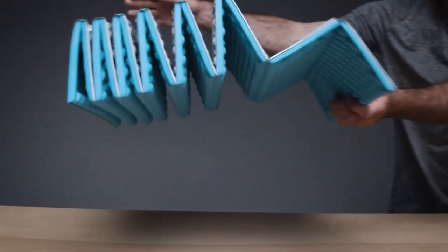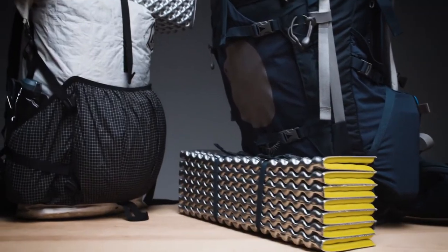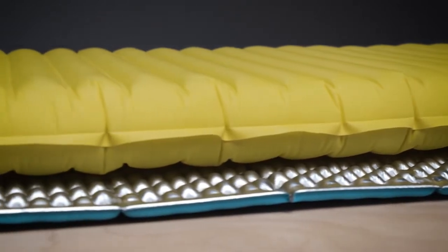As the original folding pad, the Z-Lite sets up instantly at camp or quickly folds up to carry on the outside of a pack. The Z-Lite also makes a great protective layer for air and self-inflating pads while adding extra warmth to any sleep system.